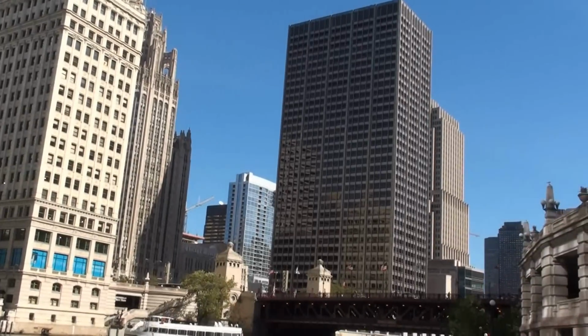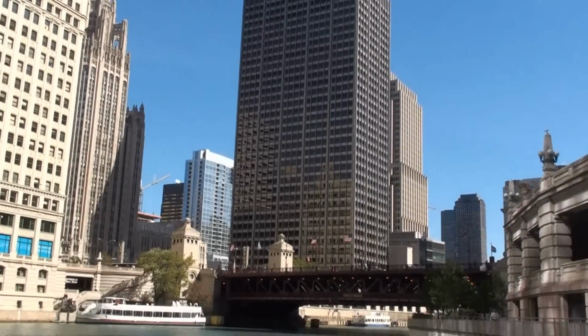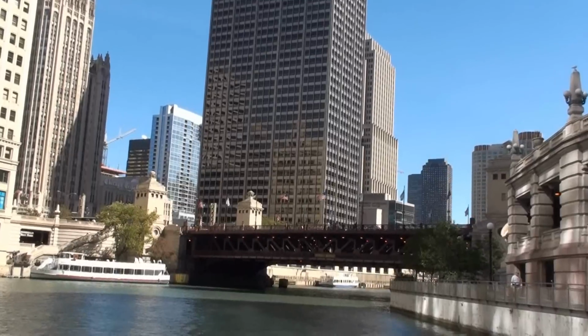Some of the facades began to crumble and break. They put a new top on it. And there's about 300 square feet of floor space at the top of that building.